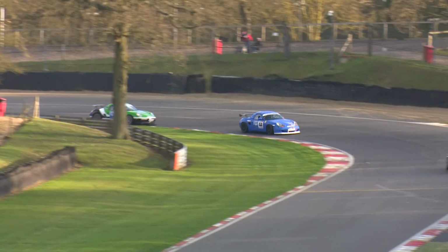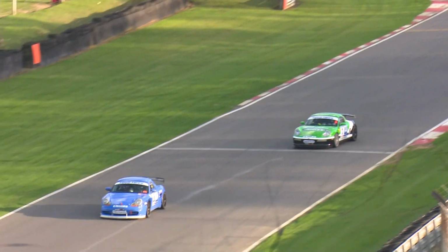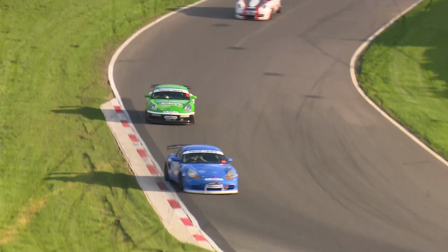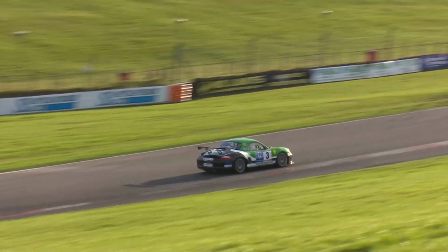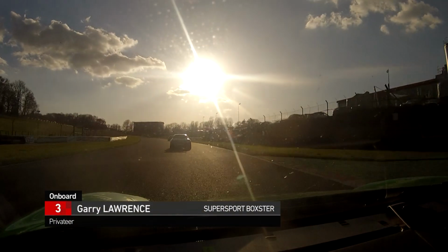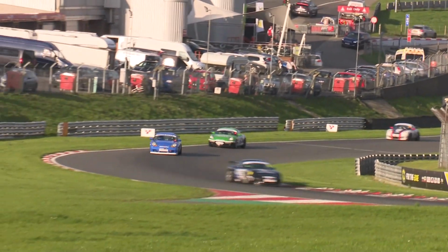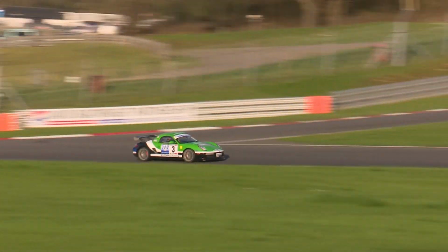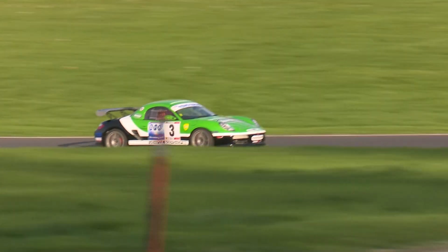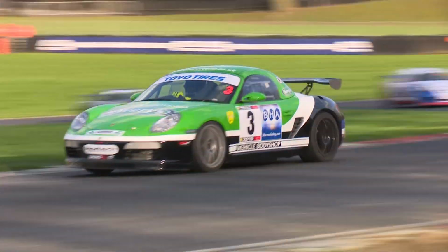We then go to Cadwell Park after Snetterton on the 11th and 12th of May. Croft in June, back here at Brands Hatch in July. Anglesey on the 17th and 18th of August. The international circuit at Silverstone on the 5th and 6th of October. And the triple header at Donington Park, the 19th and 20th of October, will wrap up this year's championship. But lots of great racing to come between now and then, including our second race of the season.